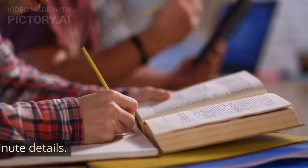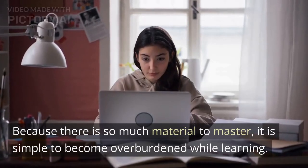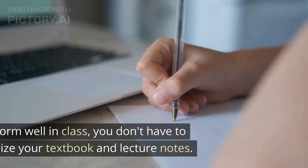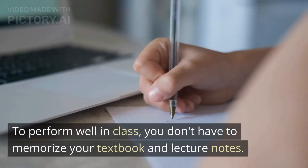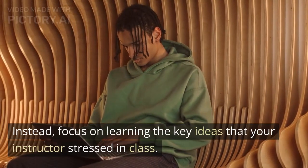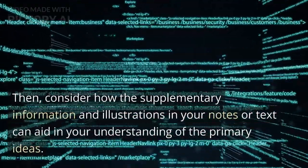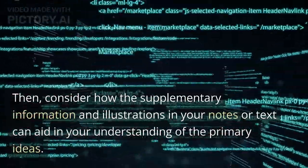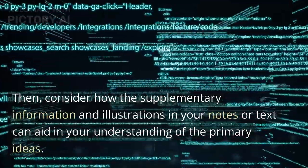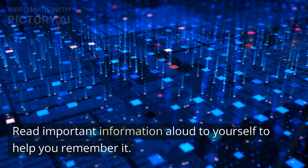6. Prioritize important ideas over minute details. Because there is so much material to master, it is simple to become overburdened while learning. To perform well in class, you don't have to memorize your textbook and lecture notes. Instead, focus on learning the key ideas that your instructor stressed in class. Then, consider how the supplementary information and illustrations in your notes or text can aid in your understanding of the primary ideas.